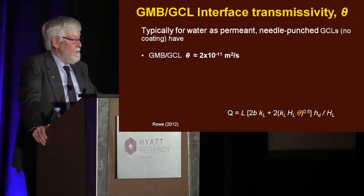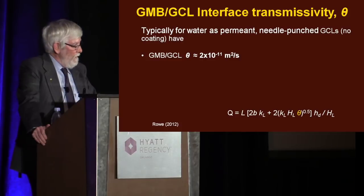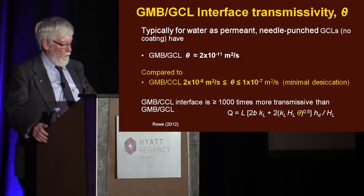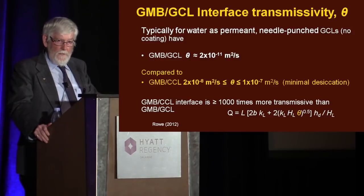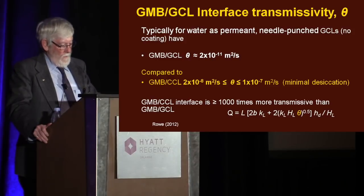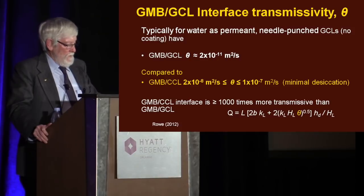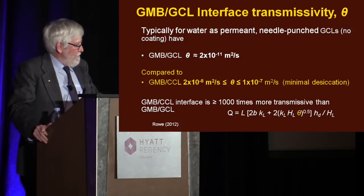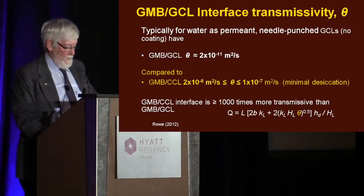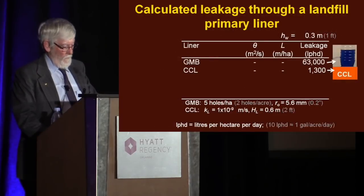Well, the answer is the transmissivity of the interface. For a geomembrane GCL, the transmissivity is about 2 times 10 to the minus 11 meters squared per second. Whereas for compacted clay, it is typically in the 2 times 10 to the minus 8 to 1 times 10 to the minus 7 range. In other words, the interface transmissivity with compacted clay is 1,000 to 10,000 times higher. So even though in the equation we take the square root of transmissivity, that translates into a big effect. And that explains, in large part, the difference in performance.